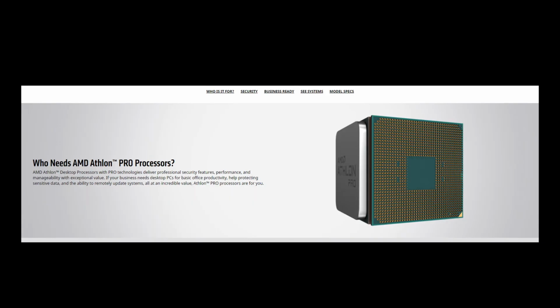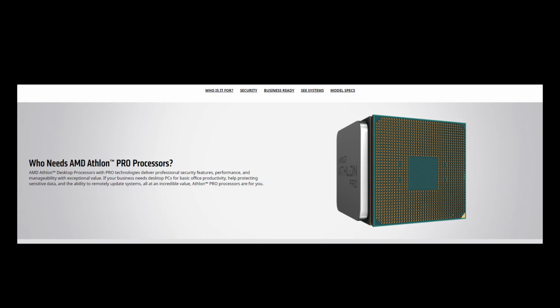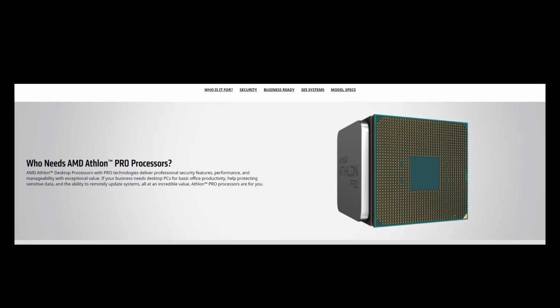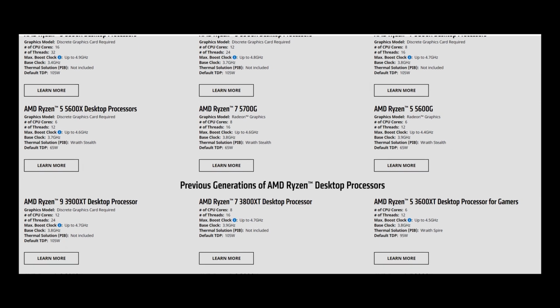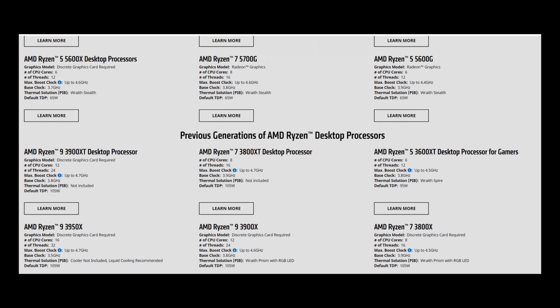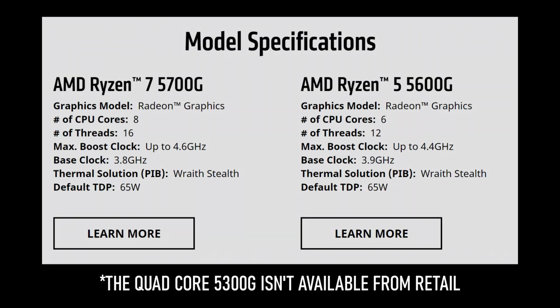In their CPU division, the company has also scaled back its range of available products, meaning there's no current-gen Athlon or Ryzen 3 available from retail, and lesser binned versions of premium X SKU processors have been bundled in with their aging Vega integrated graphics, presumably in order to increase margins.